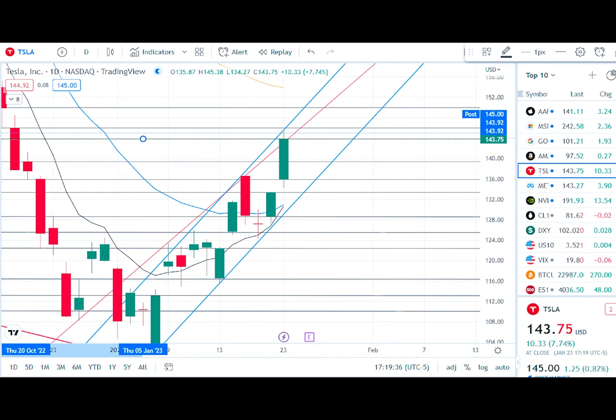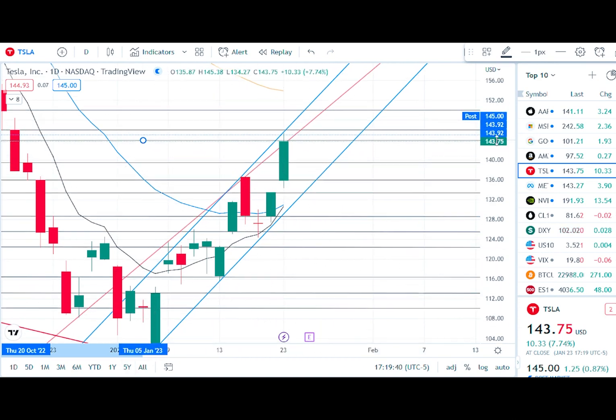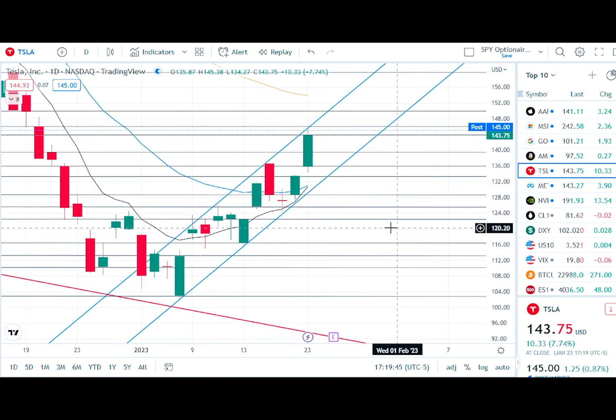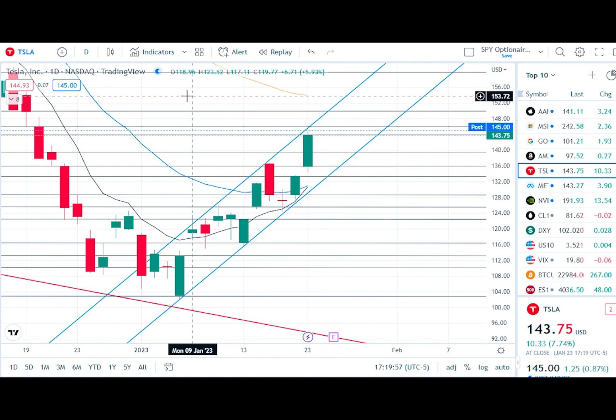Taking a look at Tesla here. So Tesla was in this really nice red rising wedge, but now because of this nice bullish push, we actually have found ourselves to be in a bull channel instead. This is the first time since September that we have closed 10 days over the daily 8 EMA. And tomorrow, presumptively, this 8 EMA is going to cross over the 20 EMA for the first time since September.